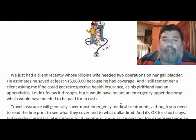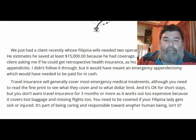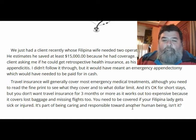for in cash. Travel insurance will generally cover most emergency medical treatments, although you need to read the fine print to see what they cover and to what dollar limit. And it's okay for short stays because you don't want travel insurance for 3 months or more, as it works out too expensive because it covers lost baggage and missed flights, etc. too. You need to be covered if your Filipino lady gets sick or injured. It's part of being caring and responsible towards another human being, isn't it?